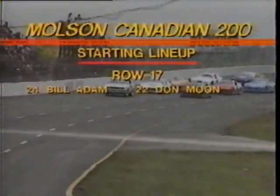There's Bill Adam. He is from Burlington. He usually drives production Jaguars. This will be an experience for him to remember. He's in the last row.